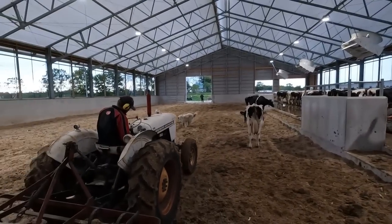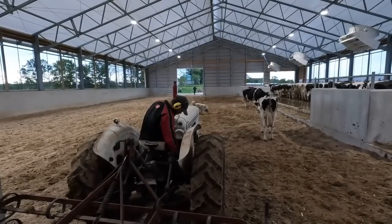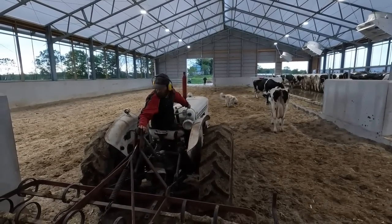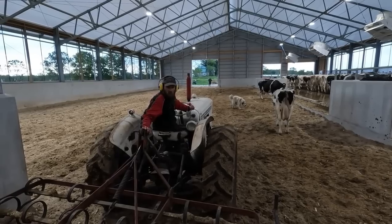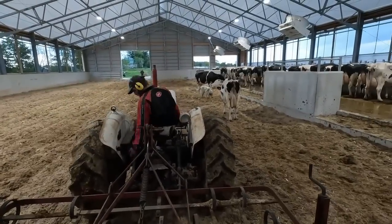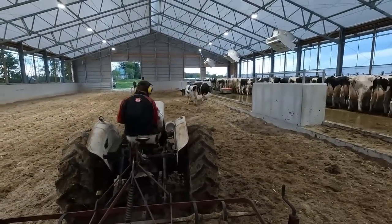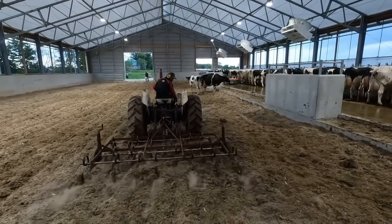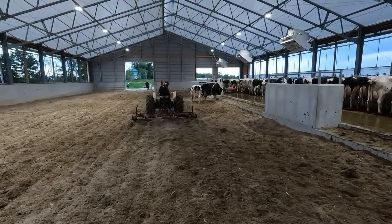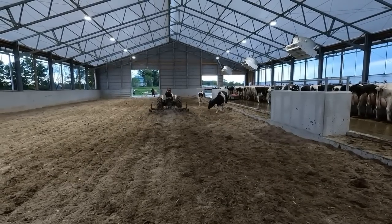Trouble getting something set up here. Won't go up? Won't go down. Won't go down. Got it going again. Nice. Makes this a fluffy bed. Huh. Beautiful.